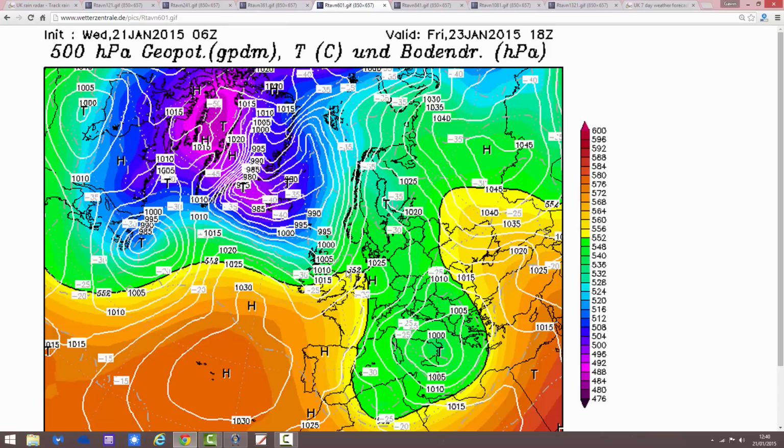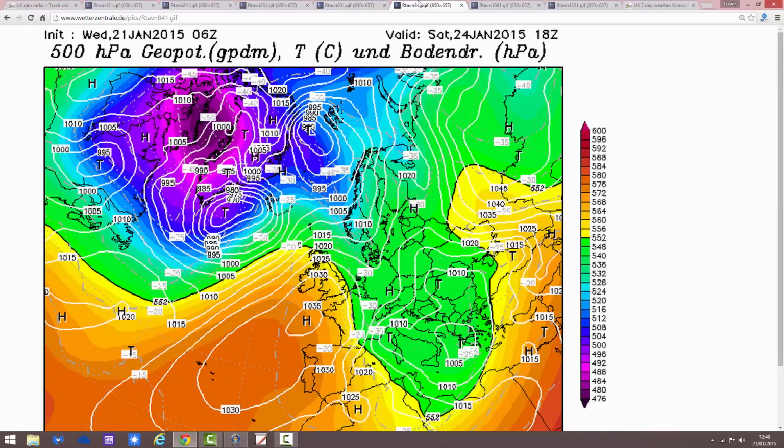In the north and west, it will be turning milder as this rain sets in. So by the end of Friday, western Scotland and Northern Ireland could be up to 10 degrees. That's 50 Fahrenheit, turning very mild out in the far west. That wet and windy weather will sweep across all parts of the country overnight Friday into Saturday, and then colder air will follow it from behind.